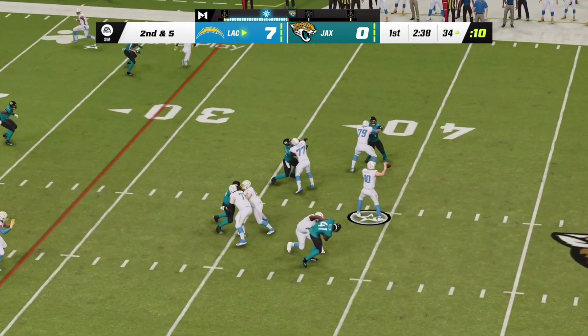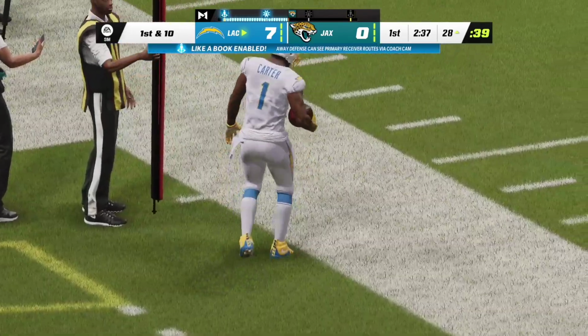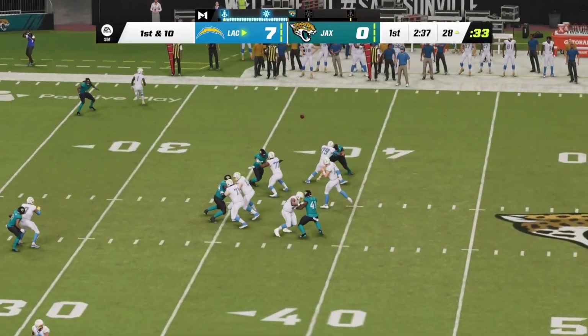Looking to throw again on 2nd down. Herbert toward the sideline, and he will have the 1st down as he was able to keep the feet in bounds. It's a pickup of 6.